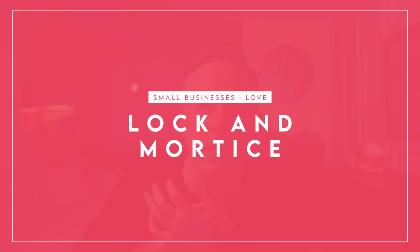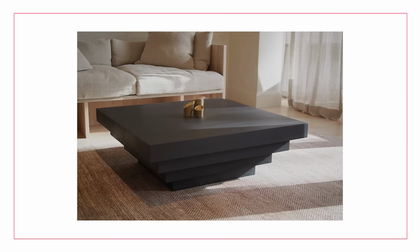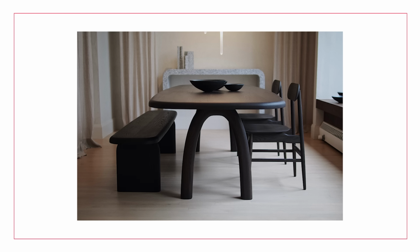Okay, next up on my list is going to be Lock and Mortice. Lock and Mortice is a beautiful, gorgeous woodworking studio, shop, whatever you want to call them. Just fantastic. Basically, this isn't really like your typical retailer where you just click add to cart and it shows up like Amazon Prime the next day, okay? That's not what we're talking about here.